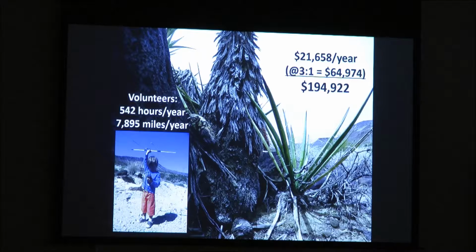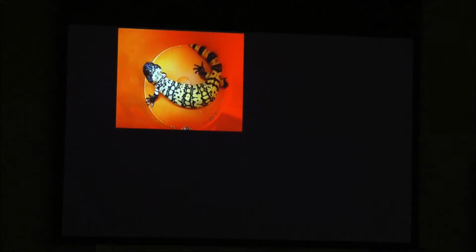If you do the numbers, that's essentially almost $22,000 a year that these guys are generating for us in terms of in-kind match. At a 3-to-1, that's almost $65,000. So it's almost $200,000 that these guys have been helping generate to match federal grants and whatnot. So again, I couldn't do this without the support of some of these volunteers.